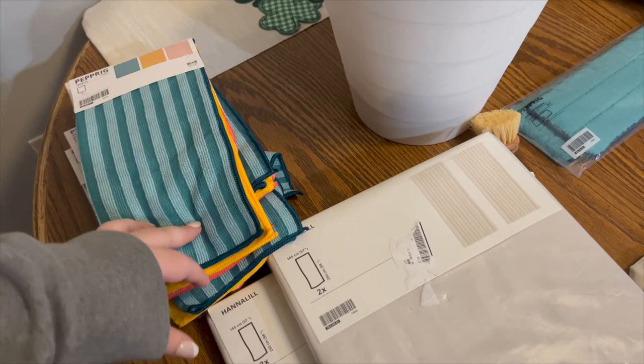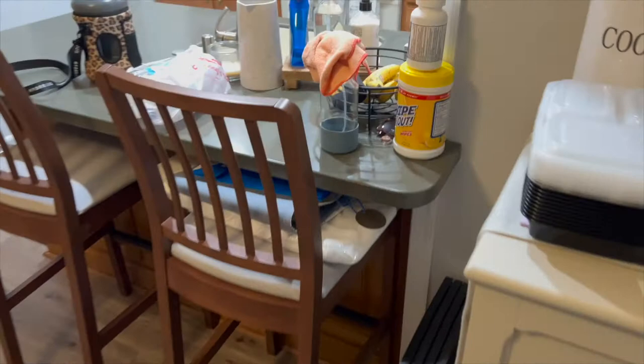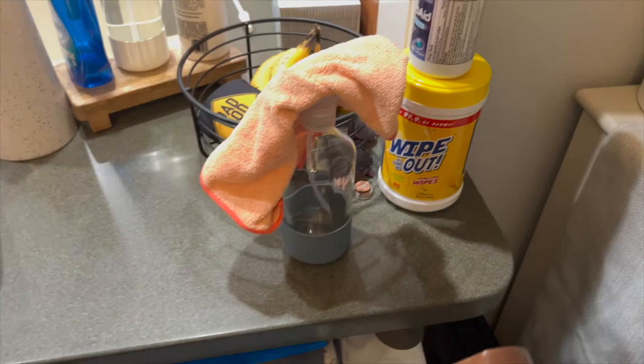Because I have them. This is actually one from IKEA. And I have my cleaner, so I just bring it around the house and spray when I need to clean, you know. But that is everything that we got at IKEA today.